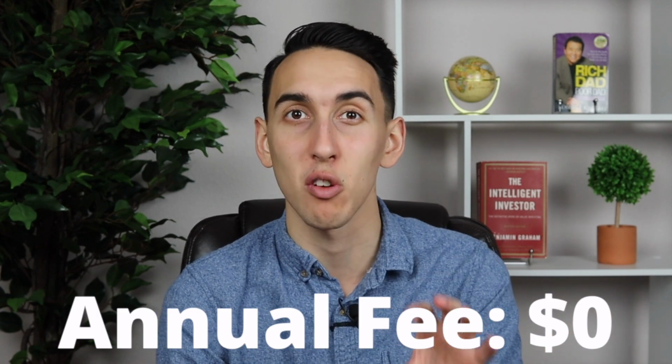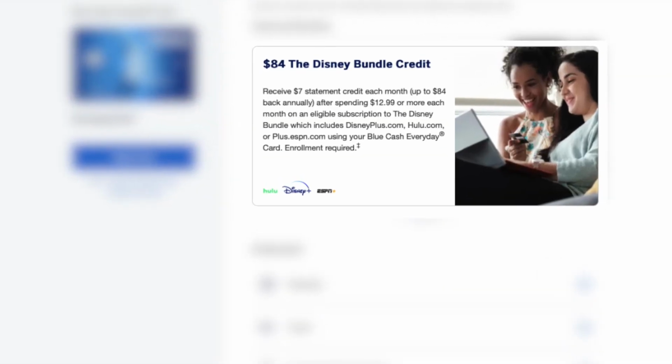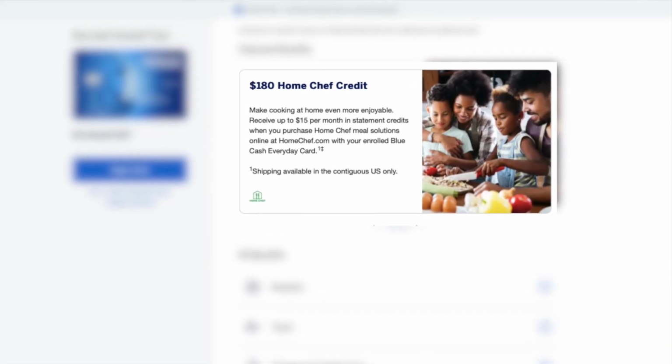Additionally, despite the AMEX Blue Cash Everyday card not having an annual fee, you are going to get some credits on this card, which is a pretty unheard of benefit for a card that does not have an annual fee. Those credits are going to be an $84 Disney bundle subscription, which is going to be broken up into $7 monthly increments. And then you'll also get a $180 Home Chef credit, but it's going to be broken up into $15 in monthly statement credits. And Home Chef is basically a food delivery service that sends you a box with all of the ingredients that you need to make a home-cooked meal of your choosing.